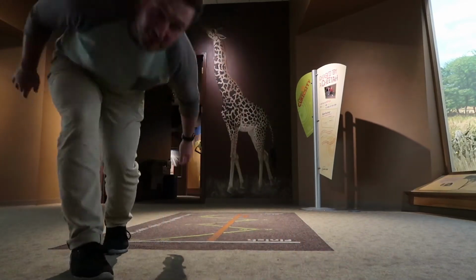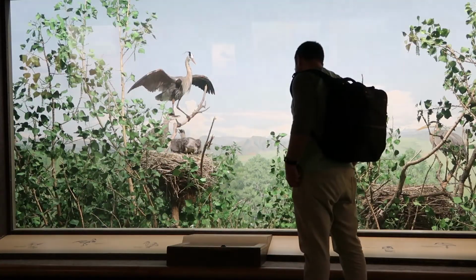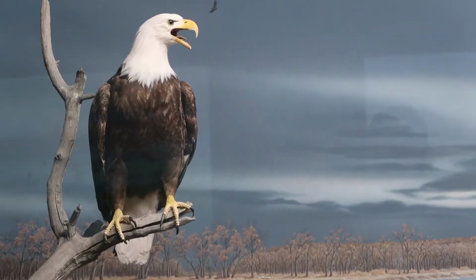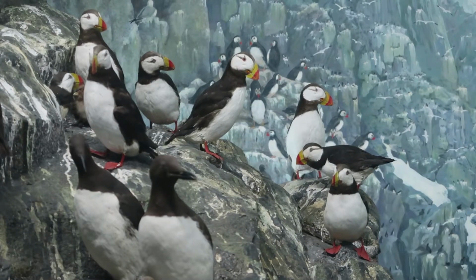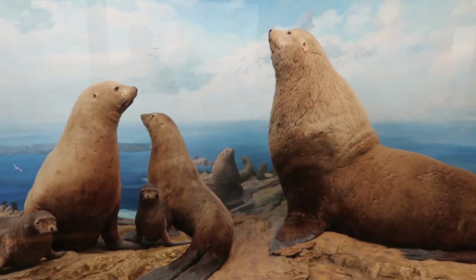There were a few exhibits that really stuck out to me. The first were the incredibly detailed dioramas. Our local museum in San Jose is focused mostly on computers and technology, so seeing highly skilled taxidermy for the first time in my adult life was fascinating.